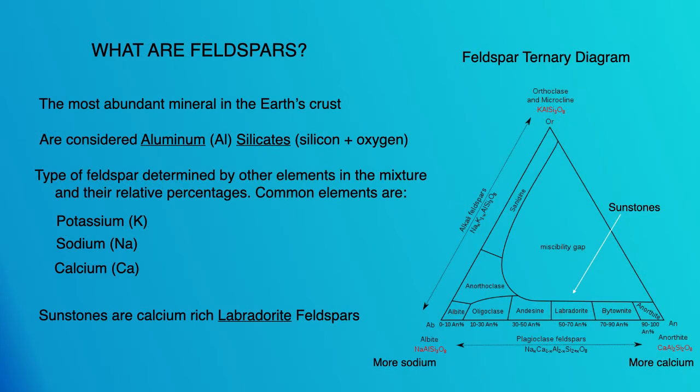We said sunstones are feldspars, but what are feldspars? Well, feldspars are the most abundant mineral in the Earth's crust. They're considered aluminum silicates, which means they're made up of aluminum, silicon, and oxygen. The type of feldspar is determined by other elements in the mixture. Most common ones are potassium, sodium, and calcium. Sunstones are considered calcium-rich labradorite feldspars.